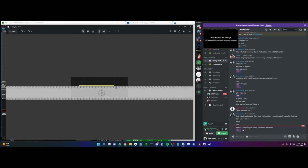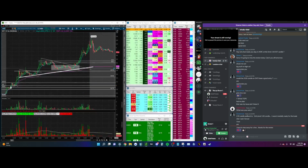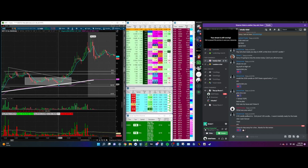So what I wanted to show you real quick, let's say this is your support line, and let's say whatever stock ABC comes up, we start trading down sideways. Then when we come to this area, if you see it touch this area or get close and immediately, right away, not consolidating here for a second, it bounces right off as it did over here. This is considered to be a confirmation of support.